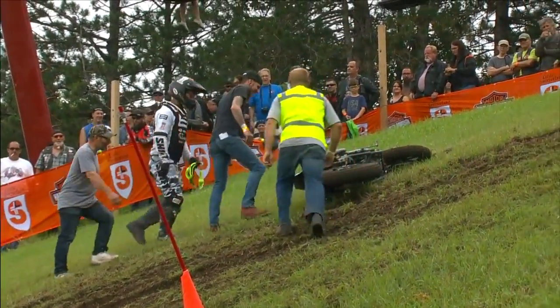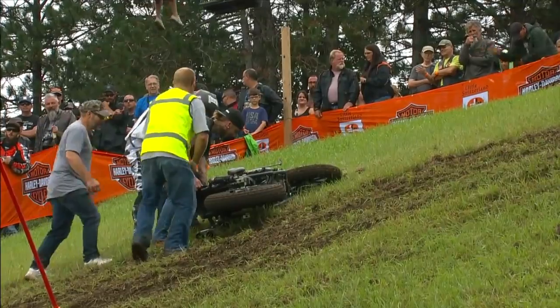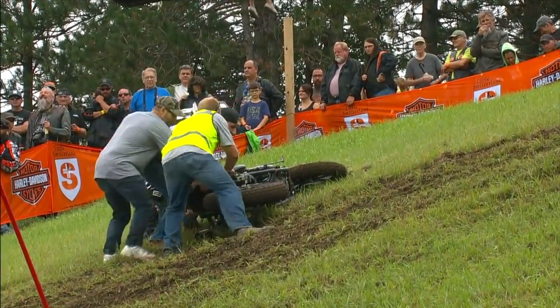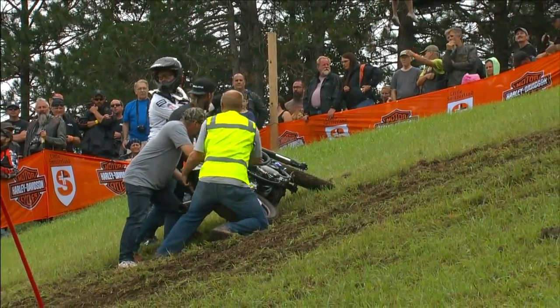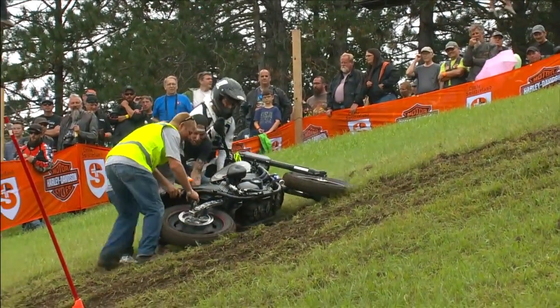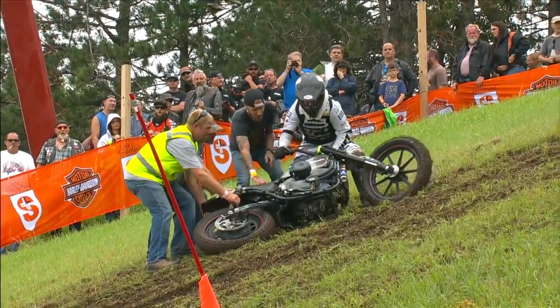Yeah, and that's the thing with hill climb. It's all hands on deck when a bike goes down. Definitely. The track maintenance out there helping getting Scott's bike up. Those bikes are, you know, 500 to 600 pounds on that greasy hill. It's a struggle.